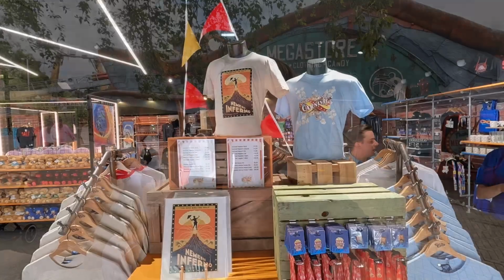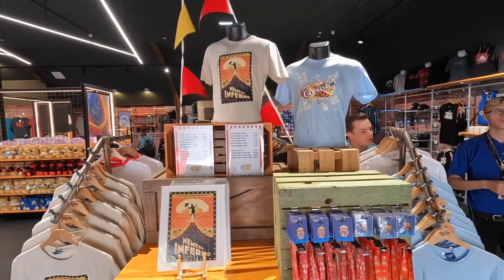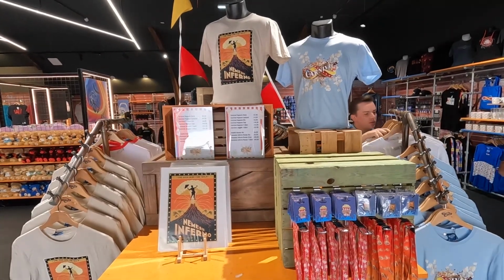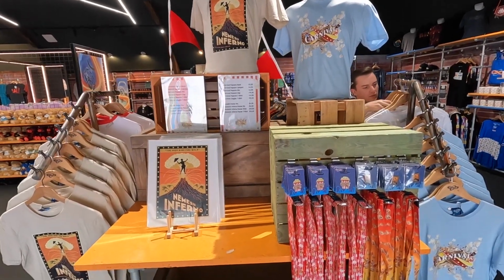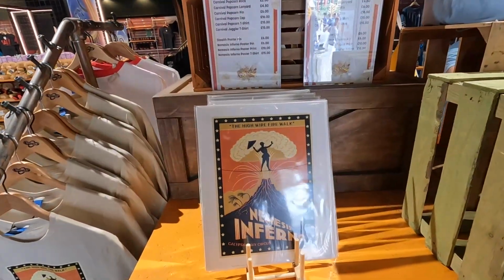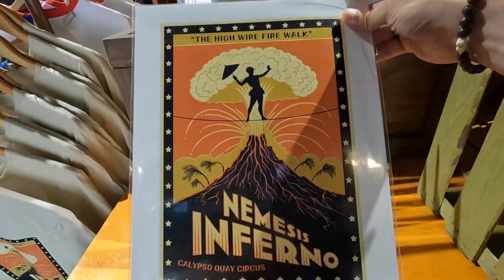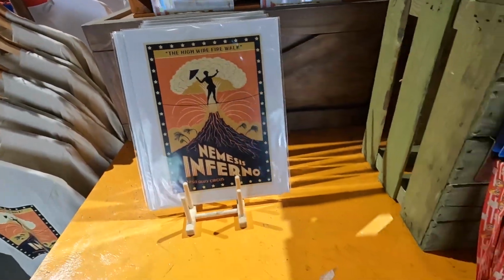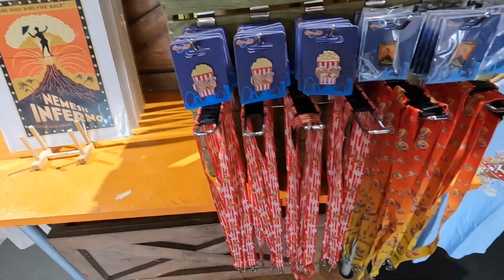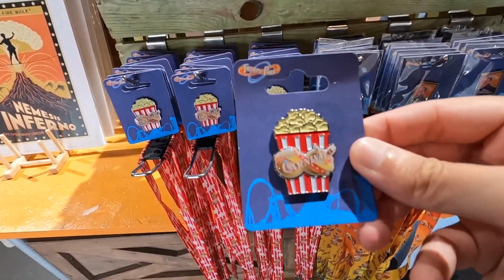Gonna head into the megastore behind me now then and check out some of the new Carnival merch for this year. And in the megastore now then, just to check out the Carnival merch. And yeah, Thorpe Park, as well as other Merlin parks around the UK, don't tend to go too overboard when it comes to clothing and merchandise for particular events. However, they got quite a nice few bits and pieces in here. They've got these pretty cool Nemesis Inferno prints. They're really nice. You've got your Carnival lanyards here as well, and your pins for Nemesis Inferno, and the big popcorn there. That's pretty cool.